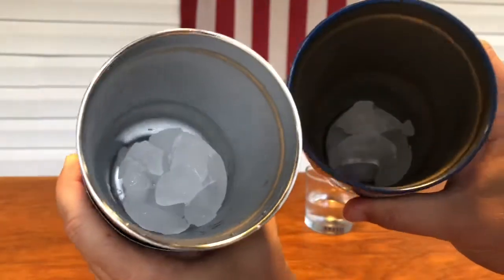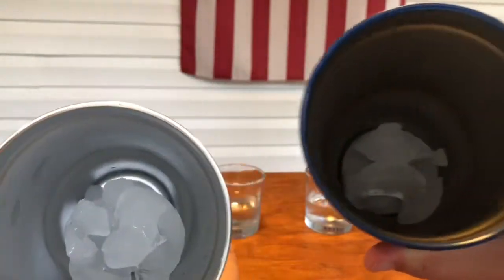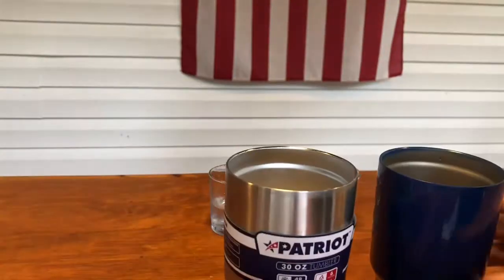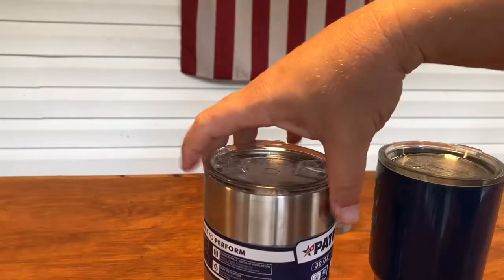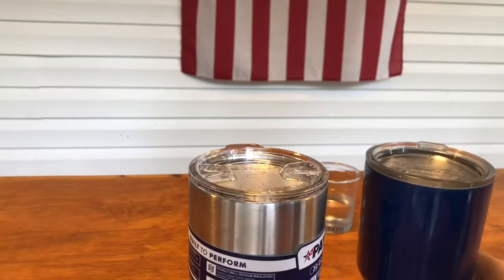It almost looks like the Patriot has more. And I think, as you see by the other video, there was a little more water that came out, just a slight bit more out of the Yeti earlier, but they're pretty much darn near identical. I'm gonna put the tops back on. And we're almost coming up into a 24-hour period, so that's pretty cool too, that it's holding ice that long for either one of them.